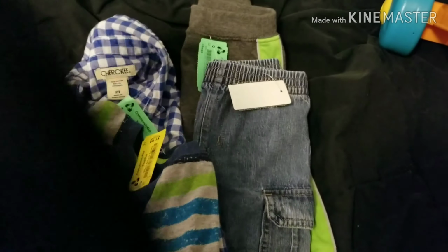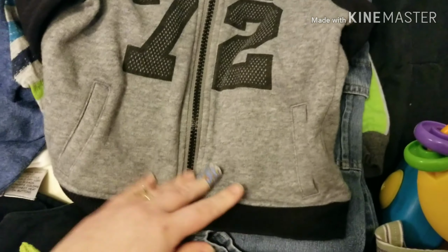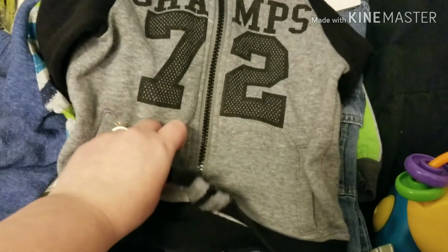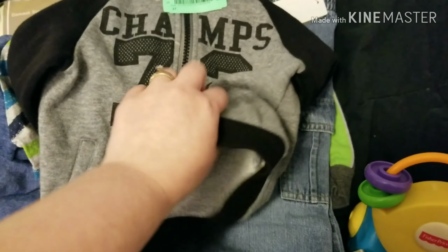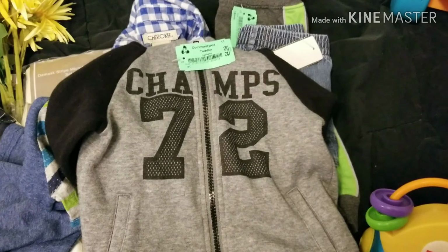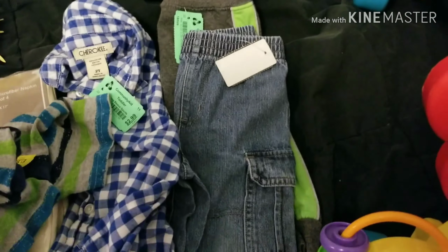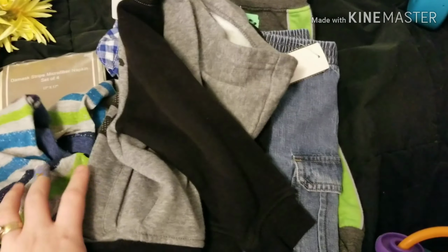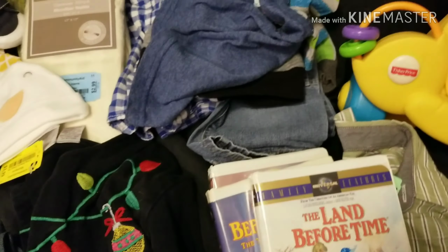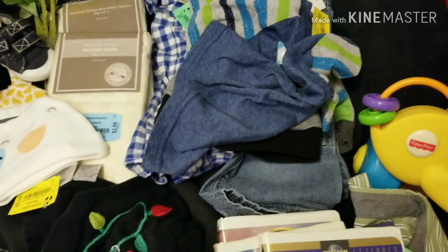And I could not pass up this hoodie for $1. It is so soft, and I'm almost tempted to keep it for my son, but he is not going to be in 2T for a while. He's only 8 months old. So, yeah, actually, as of today, filming, he's 8 months old. So that was for him. So that was a total of $5 for all of that.